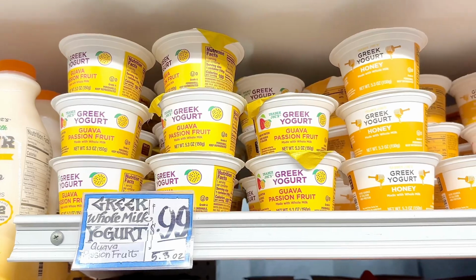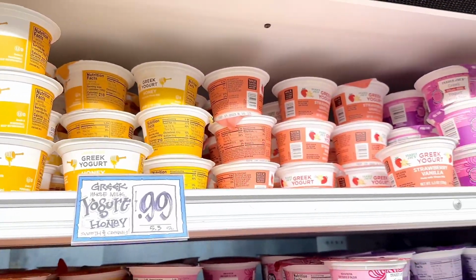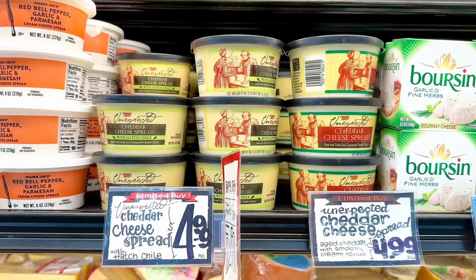Here are the yogurts, different flavors. The guava passion fruit sounds really yummy for 99 cents. That one is made with whole milk.